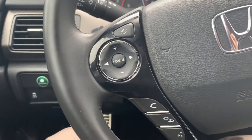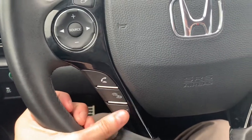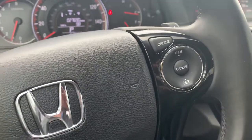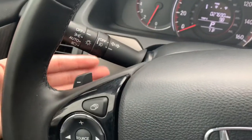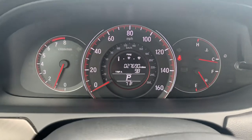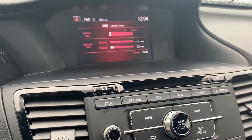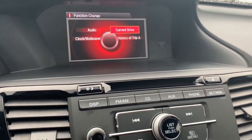Steering wheel controls, be able to cycle through your media sources, control the volume, answer your phone calls, and use voice commands. Cruise control buttons on the other side. Vehicle also comes equipped with paddle shifters. You'll have a variety of menus and information that you can display on the other screen.